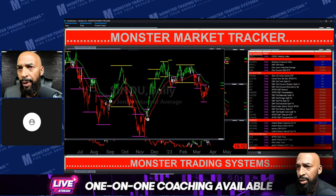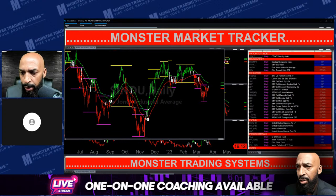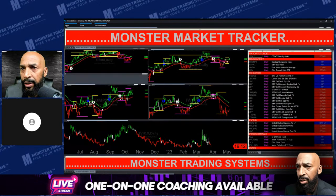Here is the Dow. We've got a white candle, which is good. Here was the previous sell short signal, so it looks like we're getting ready to break resistance there. If we get another update tomorrow, on Friday we could possibly get a green candle on the Dow, which would be great. Very good price action.